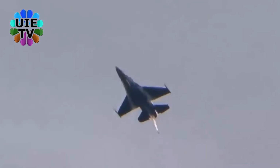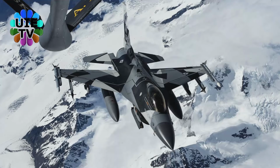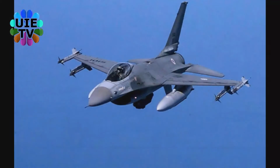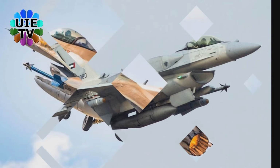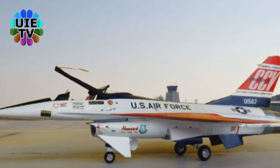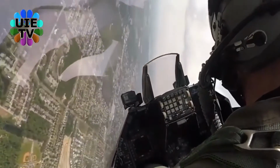F-16E/F Block 60. The Block 60 was designed for the United Arab Emirates Air Force. Based on the F-16C/D Block 50/52, it features improved radar, avionics and conformal fuel tanks. At one time, this version was incorrectly thought to have been designated F-16U. A major difference from previous blocks is the Northrop Grumman APG-80 Active Electronically Scanned Array, AESA, radar, which gives the airplane the capability to simultaneously track and destroy ground and air threats.